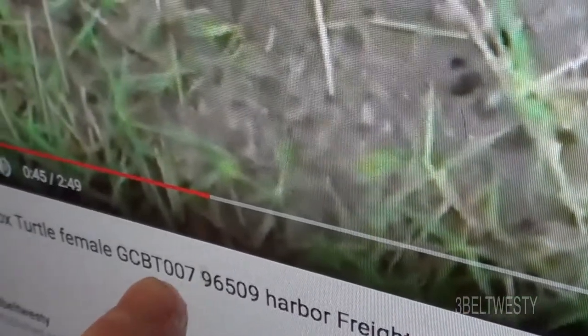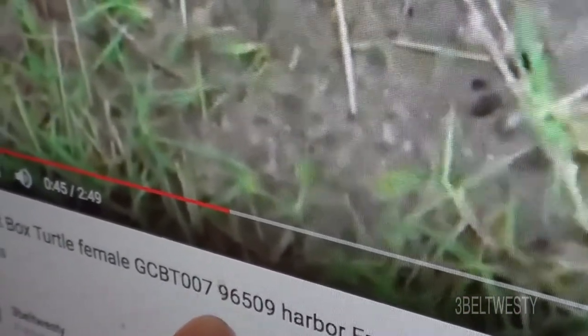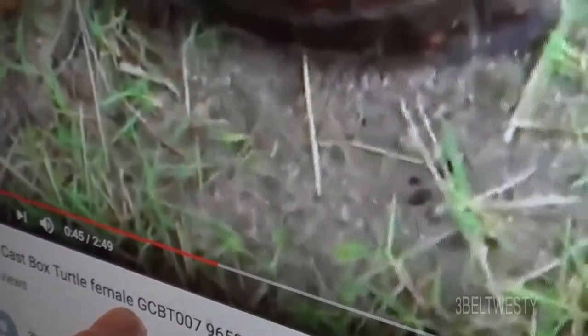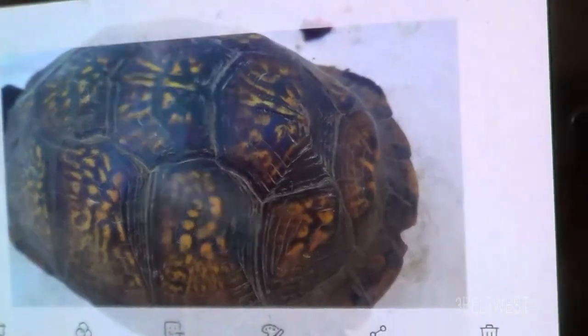So I identified this one by the pattern to be number seven, but this is actually a male. This says a female, but when I did this video I wasn't really sure, so it was assumed to be a female because it's so small, but this is actually a male. And this pattern right through here is the same on the one that I'm doing right now, right there. And then the notch that's back here is the same that I put back in 2014.